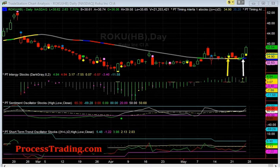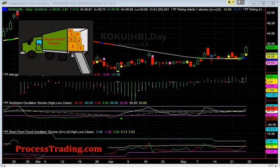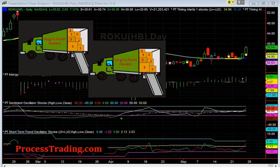Thursday, it took out Wednesday's high. Intergy was green right from the open on Thursday. So we were in near the open, $34.70, and we'll take Friday's close of $38.54 as our published exit for a nice 11%. Get another truck, Virgil. First one's full.